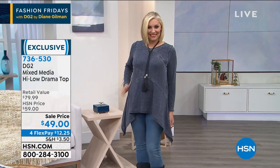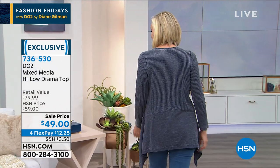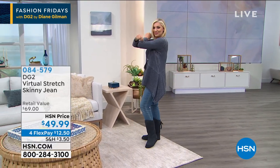It's so elongating. It's so pretty, isn't it? It hides every figure sin. It feels like heaven on. It's so lightweight. Washes like a dream. It's stretchy. It is machine washable. We've got lots of colors and sizes.